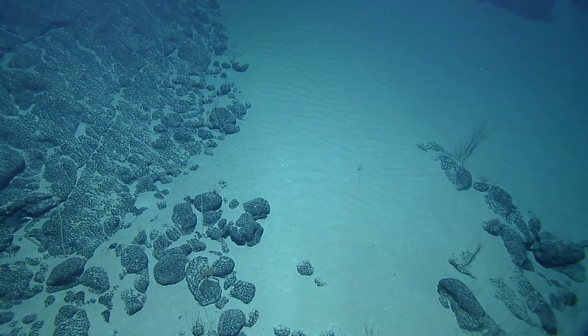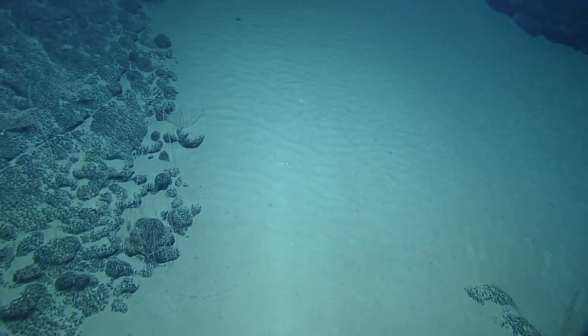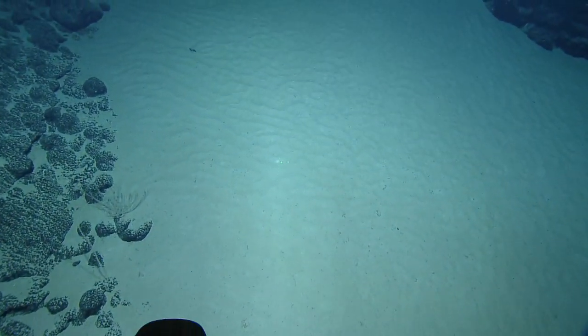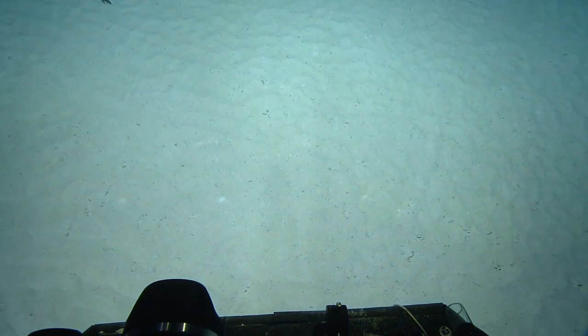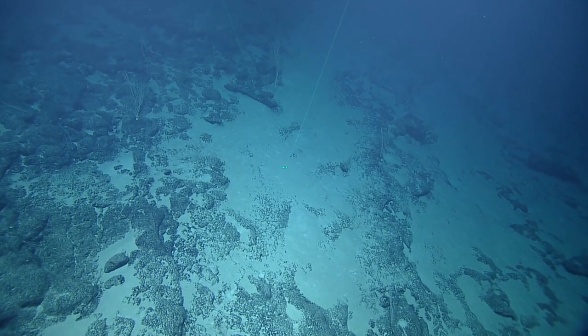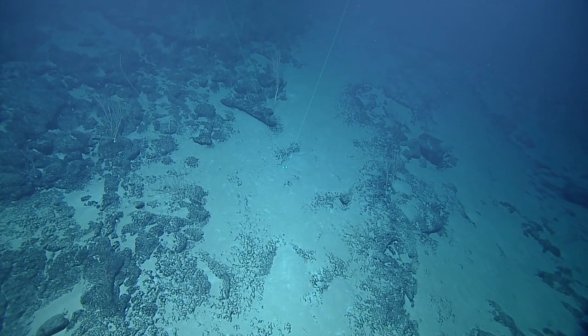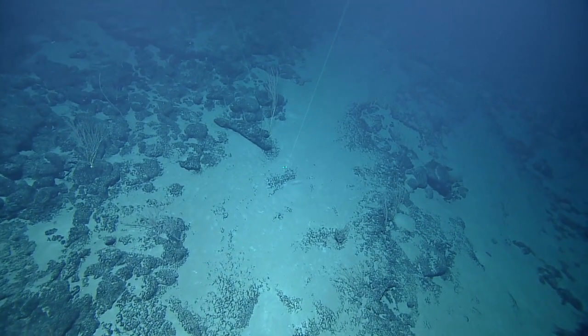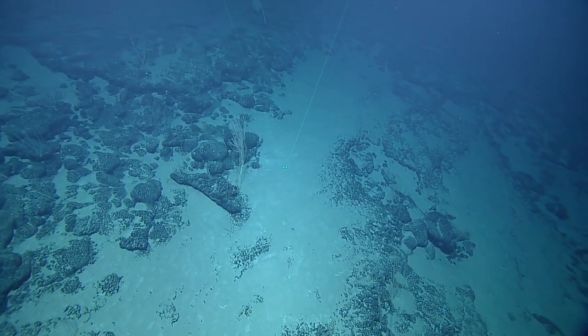Any interest in a push core? There's interest. I'm just not sure how thick it is. Let me auger in. We can find out. Yeah, if you want to, give her a go. Augering in. Oh, it's thin. That is thin sand. Yeah, okay.